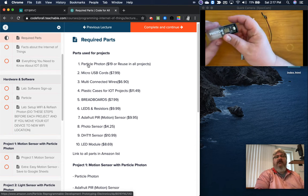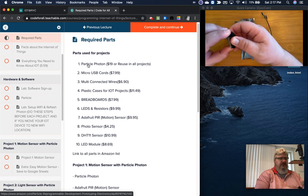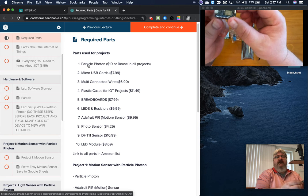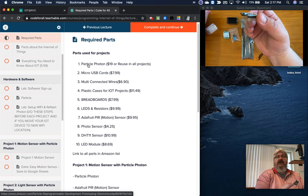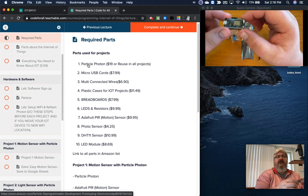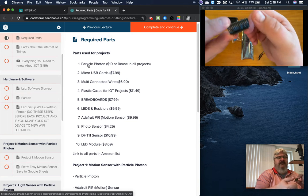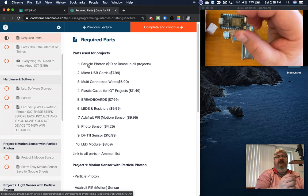Okay, here's a Particle Photon right here. And this is a Wi-Fi Particle Photon. There is cellular. This one connects to Wi-Fi, home Wi-Fi, or shared Wi-Fi from a phone. There's a power port right there. And then each one of these pins also communicates to the brains of the Photon, which is right here. And that's what allows you to connect sensors and communicate through the Photon.